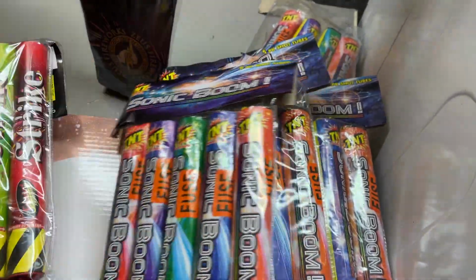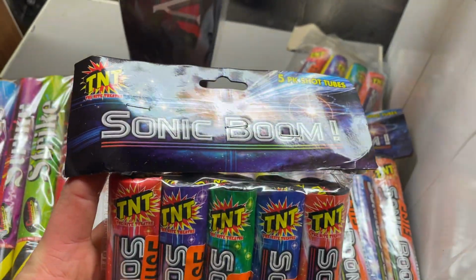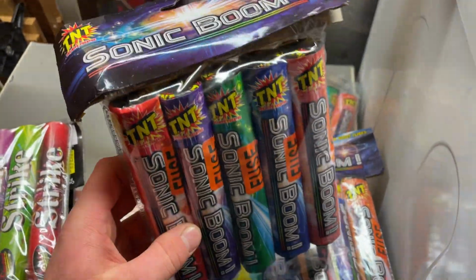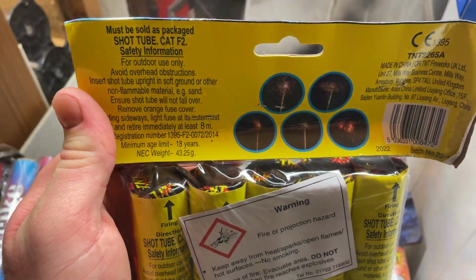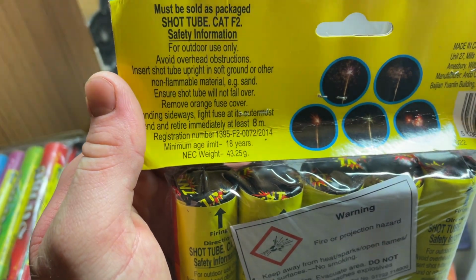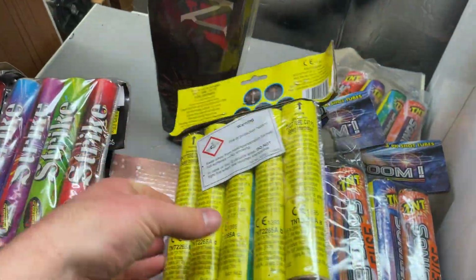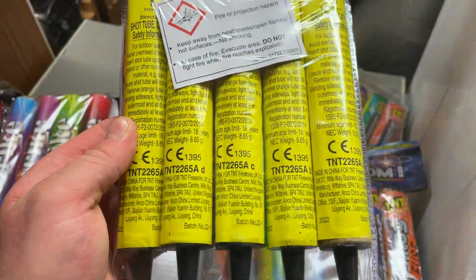And then I went over to Asda. Obviously, you get an extra shot tube, but you're paying £5. In my opinion, this pack's a bit better value for your money. But again, the NEC in these is a lot lower this year. I'm not too sure about last year's. If someone could write in the comments and compare the NECs from last year and this year, please let me know. There's 43.25 grams of NEC in the whole pack, and obviously that's a lot lower NEC than the Strike shot tubes from Lidl.